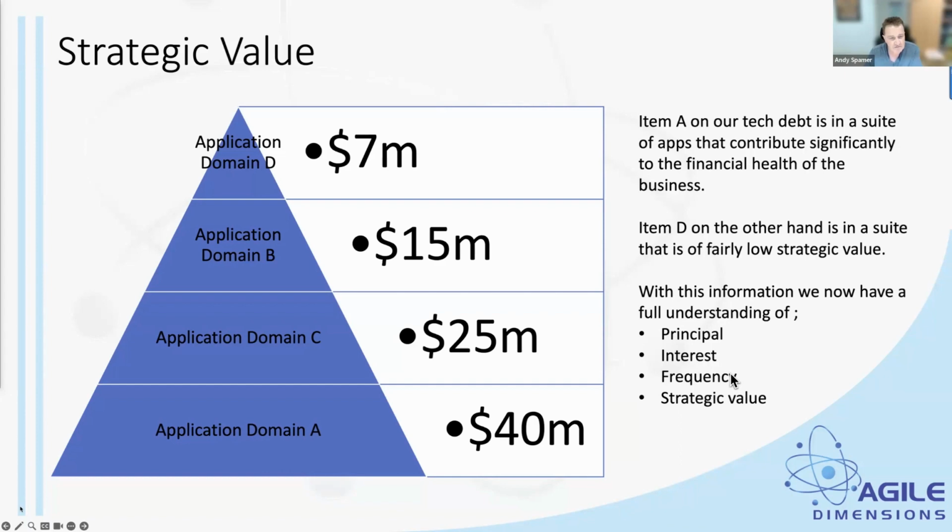There's the frequency with which we touch that piece of code. That's the other lens that we think about. And then there's the strategic value of the domain that this application actually exists in, and what's the strategic relevance of that to our organization.